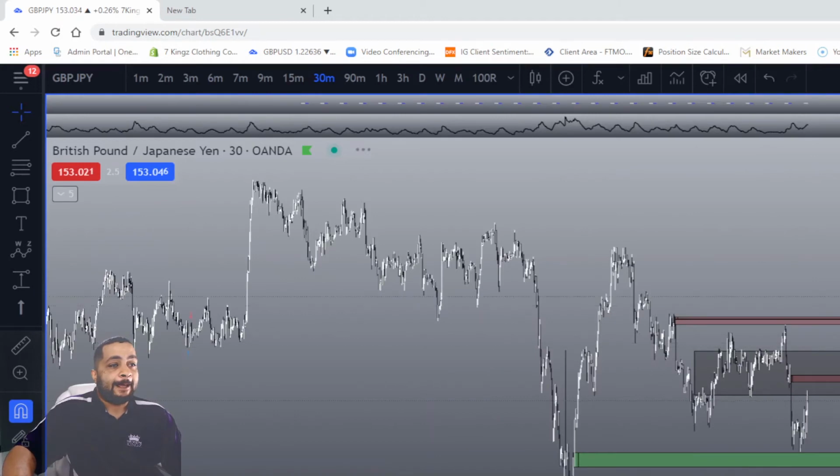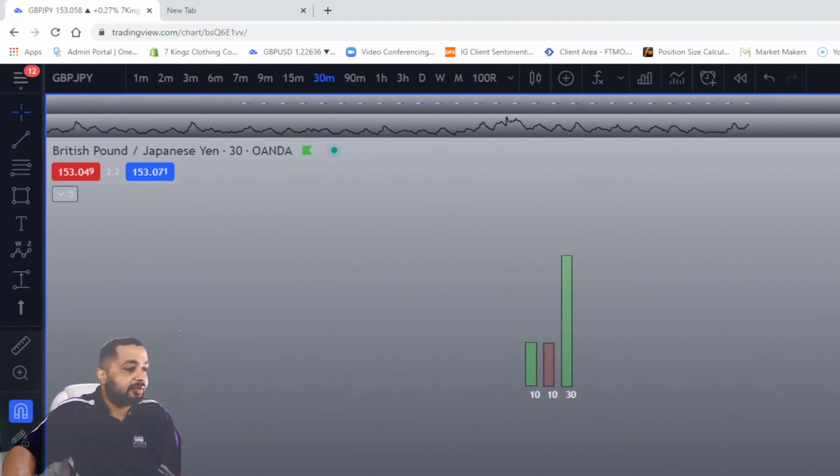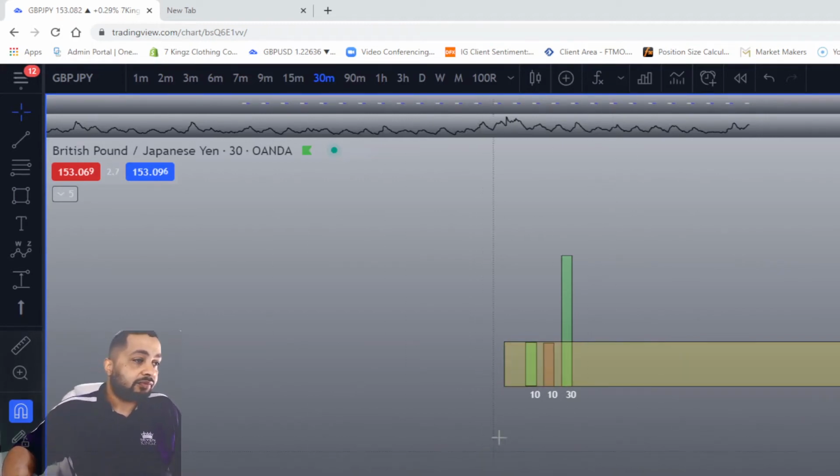Okay. And when you're talking support and resistance, again, the concept is the more times price hits it, the more important that level is. When you're talking supply and demand, it's the complete opposite. Okay? And we're going to explain that as well. But let's look at a little diagram that we put together for you here. Okay? So let's highlight this area here and make that yellow. Okay. So we're going to say that these candlesticks here represent in the millions. Okay, so we're talking 10 million, 10 million, 30 million, right?